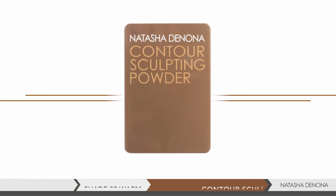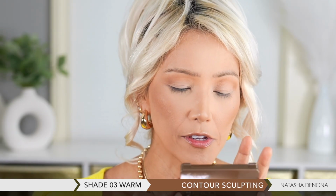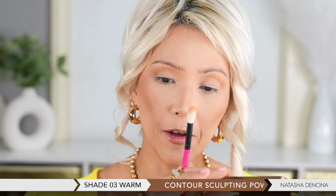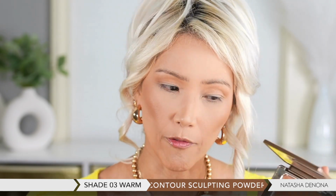Going back in with that first brush, no extra product. Now what I'm gonna do, just to make it a little bit more brown, I am gonna take my NATASHA DENONA Contour Sculpting Powder. You guys, if you are a Glam Fam sister, you know how much I used to love this powder. And this is in 03 Warm. I do have a more neutral shade one. I don't know where it's at, but this is better because this is more of a warm palette.